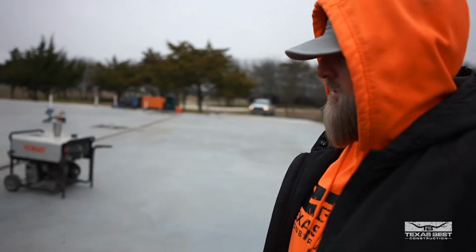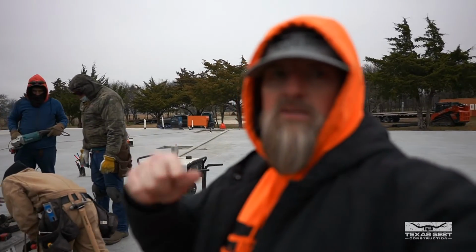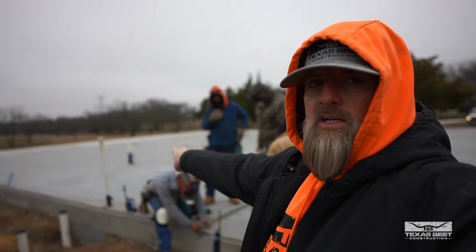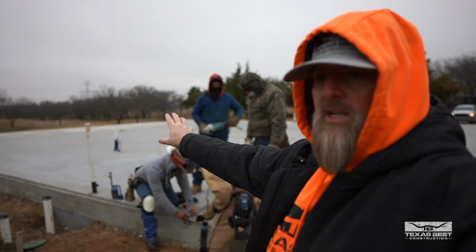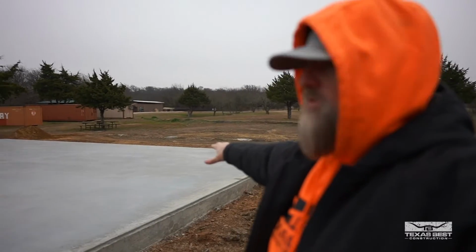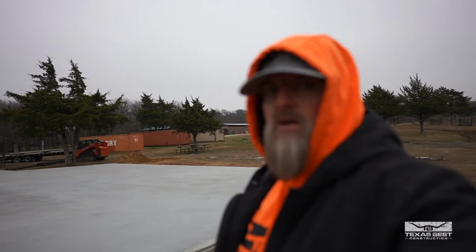So it's going to take us a little bit to get some of this laid out, but I'll be updating you guys here on this build. We've got like a 2-story barndominium living quarters on this side, and then a great big huge shop area over here. So we'll be updating you guys as we get into it.